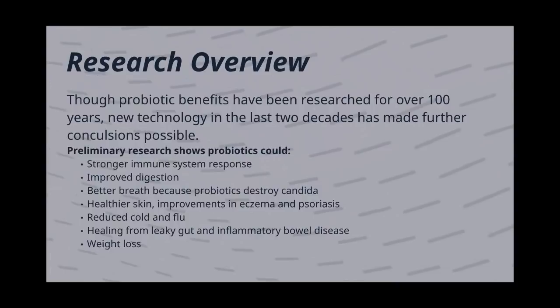Probiotics have been researched for over 100 years, but new technology is making further discoveries possible. Preliminary research shows that probiotics could strengthen our immune system and show a better immune response. 75 to 80% of our immune system is housed in our gut, so you're really just ramping up how that system operates. It can improve our digestion, improve breath, because probiotics can help outcompete candida, which can contribute to bad breath. Healthier skin and improvements in eczema and psoriasis. It can reduce the cold and flu duration and intensity. It can help you heal from leaky gut and inflammatory bowel disease, and can also help with weight loss.